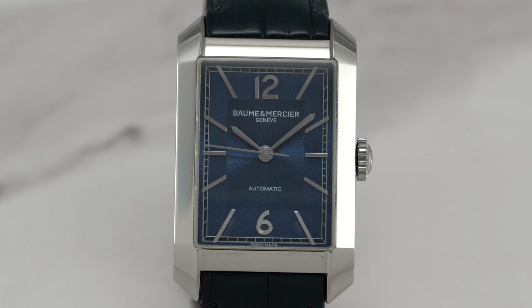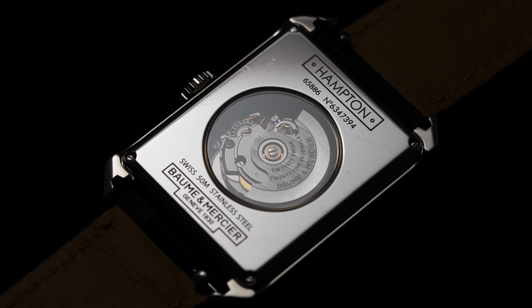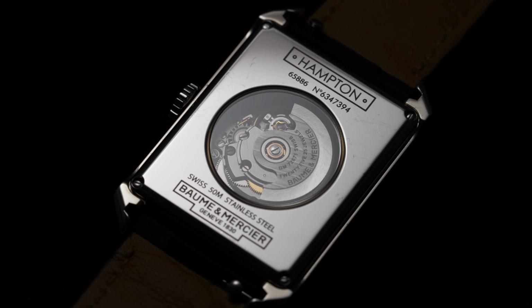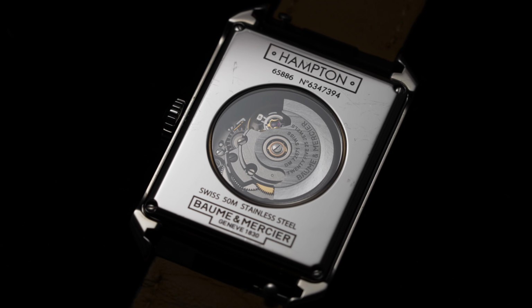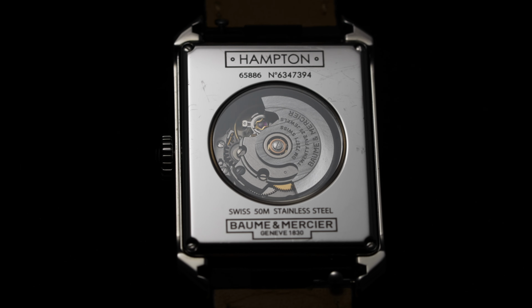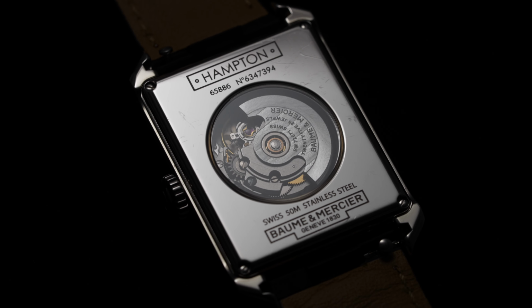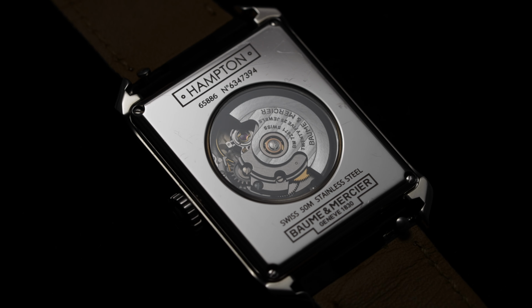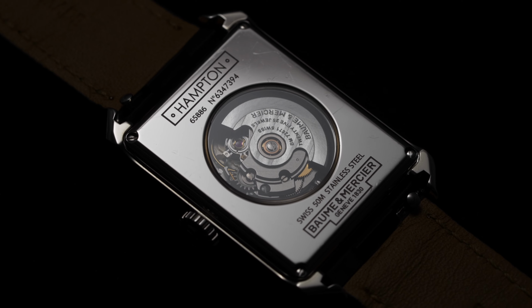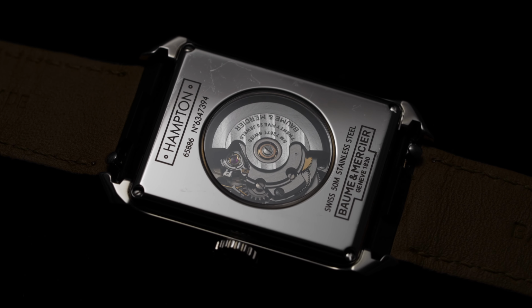Powering the Baume & Mercier Hampton is the BM72671, also known as the ETA 2671 base caliber. Now, one of the common challenges with rectangular cases is identifying an appropriate movement that will fit the case given the narrow width of the case, in this instance only being 27.5 millimeters. The ETA 2671 is only 17.2 millimeters in diameter, making it an appropriate choice for a rectangular case like this one.